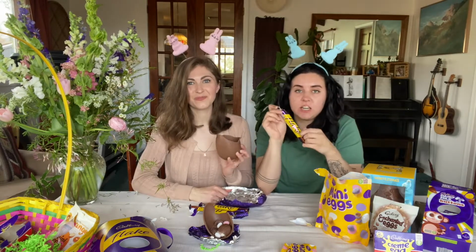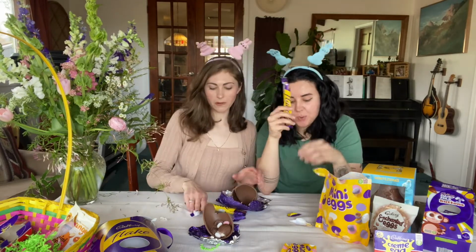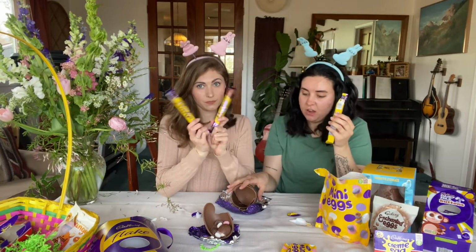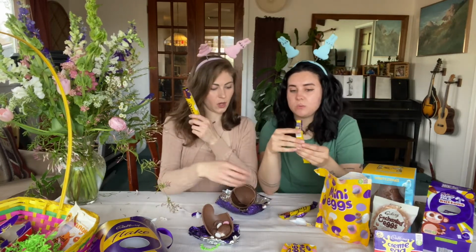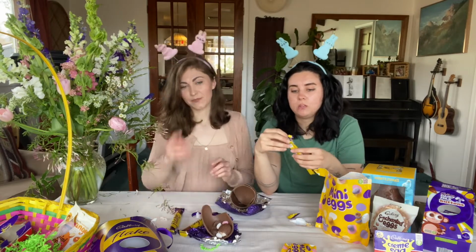Really, you're just getting it for the extra candy pieces. Because other than that, all the eggs are the same if you get them all in Cadbury. This one's broken as well. Oh, never mind. They were in my suitcase.